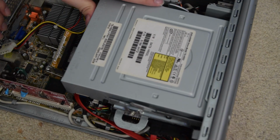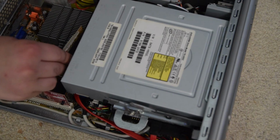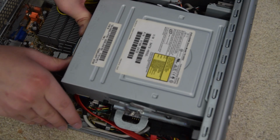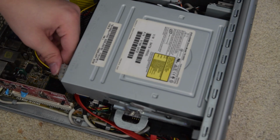I've already thought about maybe replacing this optical drive with one that's a bit shorter, just because this cable is already really tight as is, and I don't really want to break this IDE cable because I don't think I'm gonna be able to get another. It's so weird. But we'll work with it for now because I have no idea if it works.